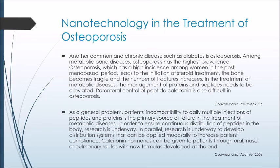Nanotechnology in the treatment of osteoporosis. Another common and chronic disease such as diabetes is osteoporosis. Among metabolic bone diseases, osteoporosis has the highest prevalence. Osteoporosis, which has high incidence among women in the post-menopausal period, leads to the bone becoming fragile and the number of fractures increases.